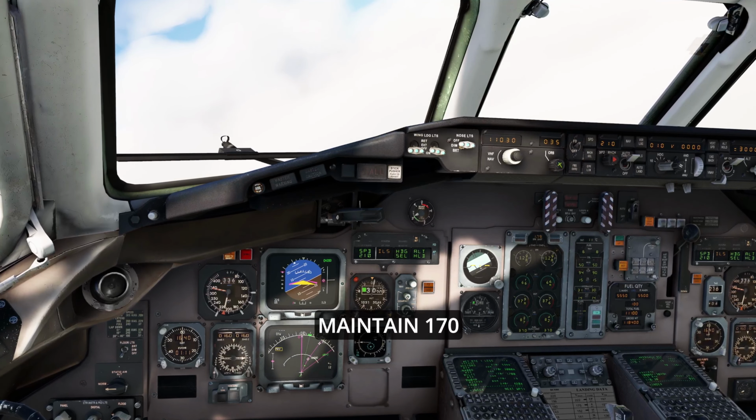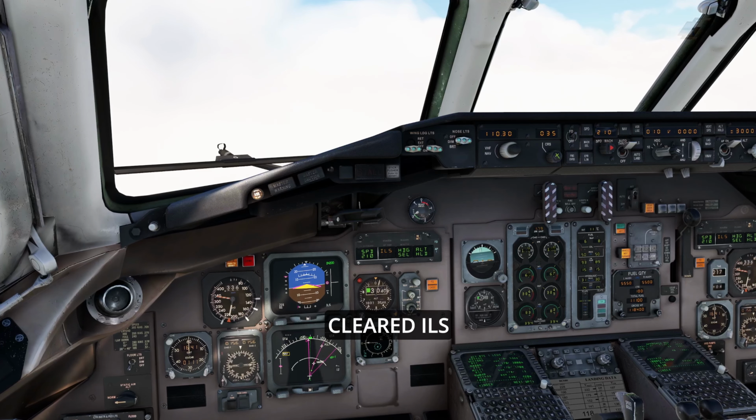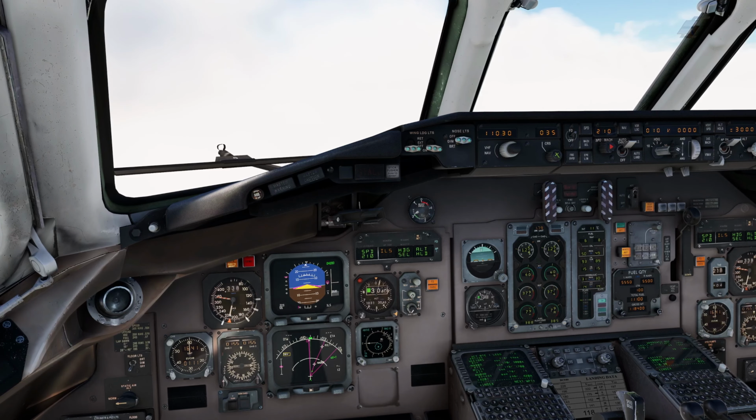Maintain 170 knots until MILT. Okay, we'll maintain 170 or greater until MILT. Cleared ILS 4 right, American 342.